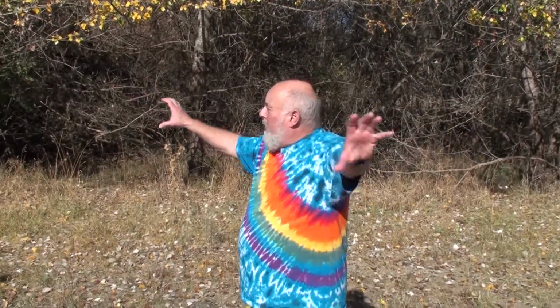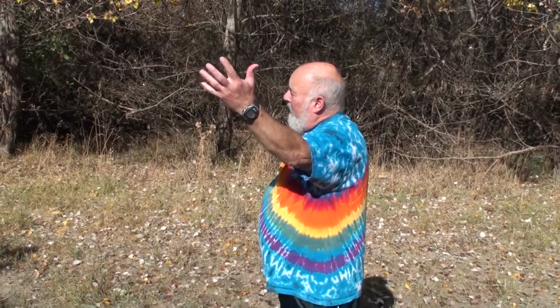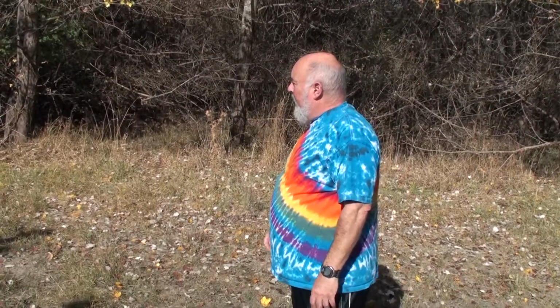This was a pole corral, post and pole corral. My grandmother would have the horses here. She could look right out the side window of the house and see her horses were safe. And then, of course, they would take them down to the barn at night.